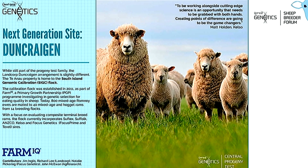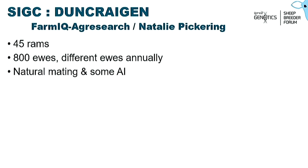Duncragan then, it's another terminal sire site. This is the South Island Genomic Calibration Site. There's 45 rams, 800 ewes, and different ewes again annually. And there's natural mating with some AI.